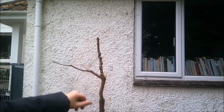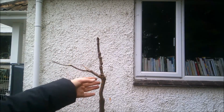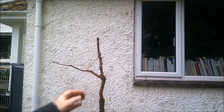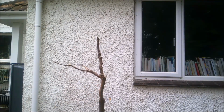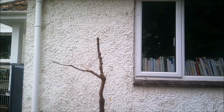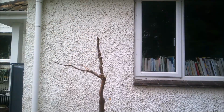Now it's going to force some branching, for sure. Will it be in the right place? Not necessarily. But one advantage of pruning now is birch can bleed quite profusely if you prune them when the sap is rising in early spring. So by getting it done now, hopefully the tree will not bleed too badly, wasting energy. We shall see.